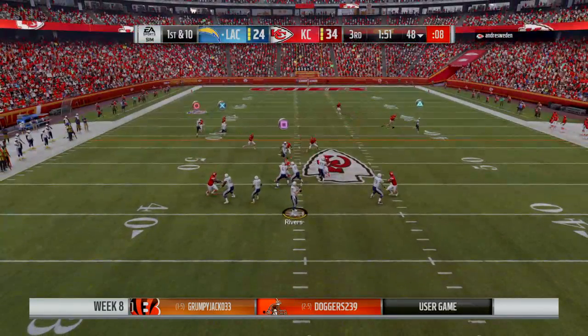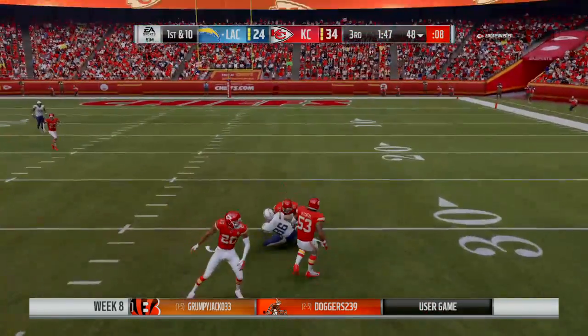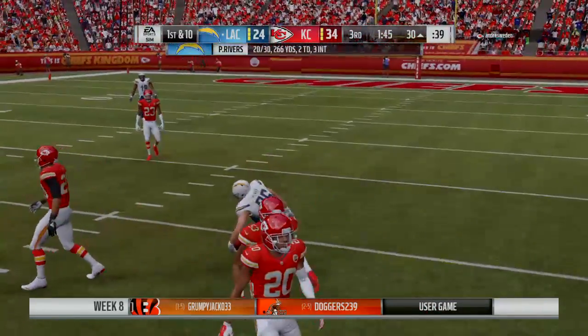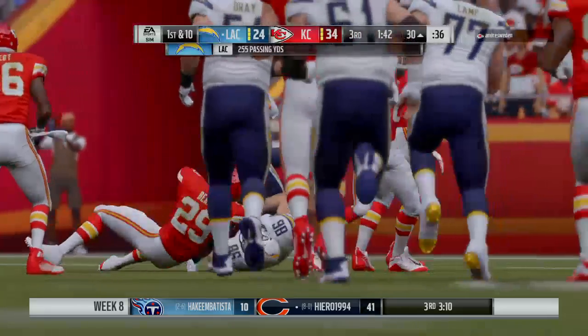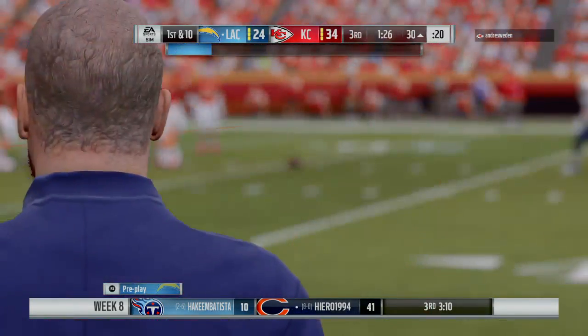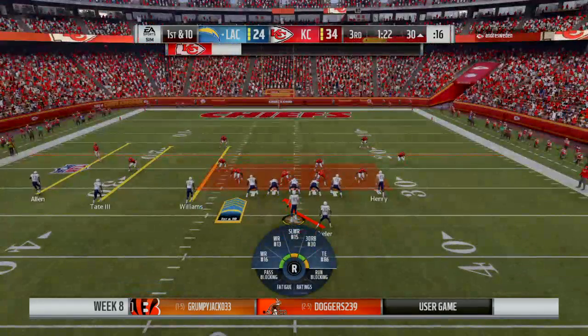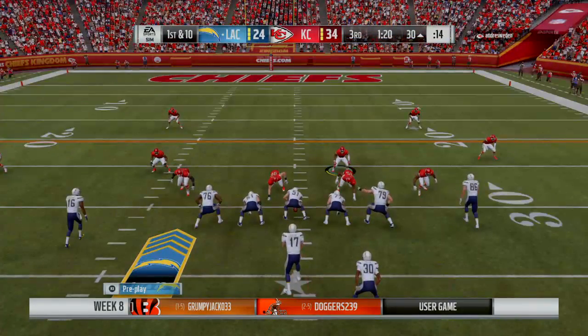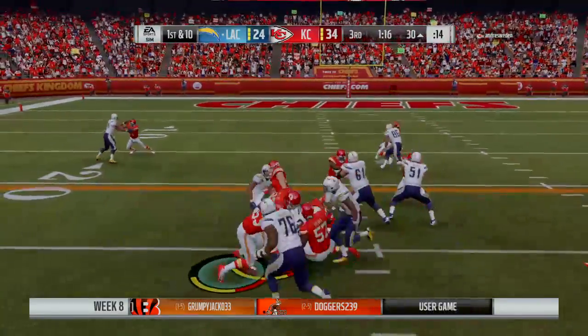First down, Rivers. And this complete to Henry over the middle. And he's got this to the 30 before being taken down. And a nice gain of 21 yards. They really love to get him into one-on-one opportunities, and this is one way. Work him out of the slot and create a mismatch. Who's going to cover him? Corner, safety, linebacker? He's got a way to beat all of those positions.